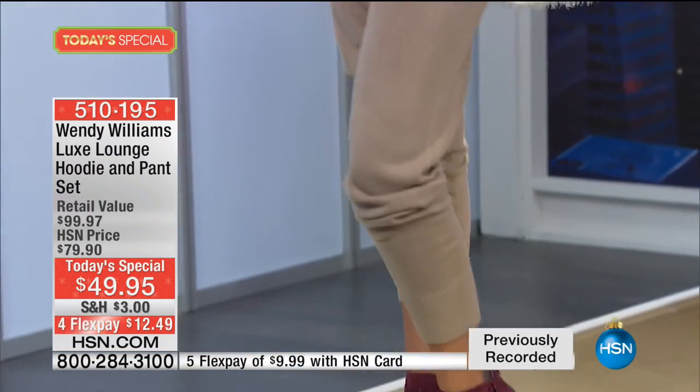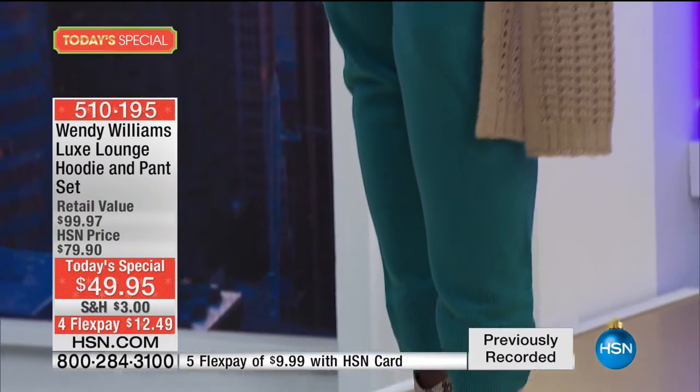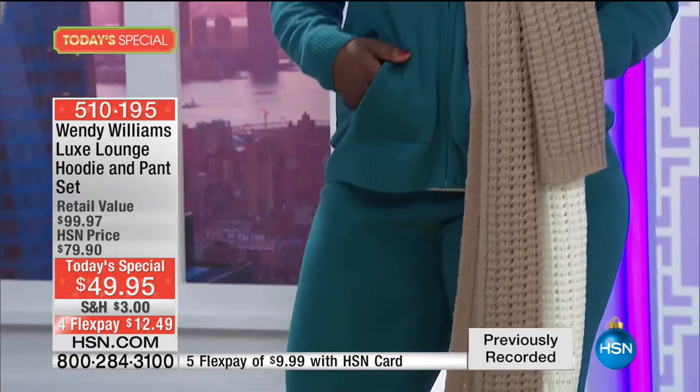Right. You can still be comfortable. You can still be chic. And it all starts off with the perfect fabric. And this luxe lounge is exactly it. It has a cashmere look, a cashmere feel to it. But what's nice is you can wash this at home.